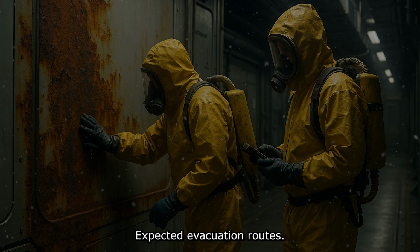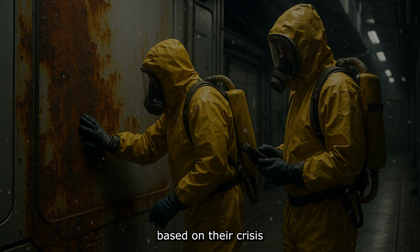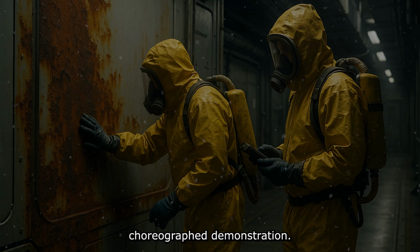Expected evacuation routes. They'd been tracking our movements, predicting where we would go based on their crisis management calculations. Our decision to head for the loading dock had disrupted their carefully choreographed demonstration.